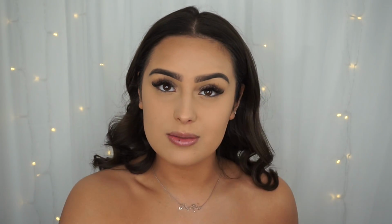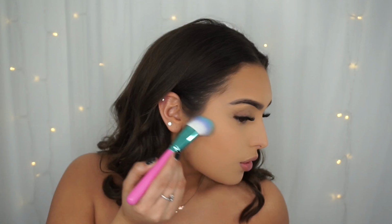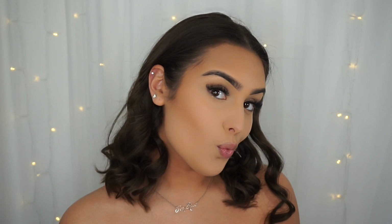It's not patchy. Sometimes you get bronzers and what they call contour and stuff that's a bit patchy, especially as powder. Like I said, it's really buildable. Look at the difference. Look how natural that is. Oh my god, I love that. This is so good.